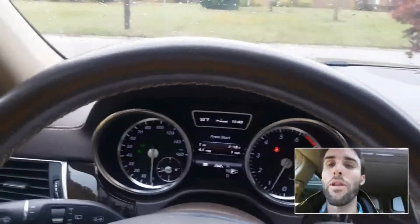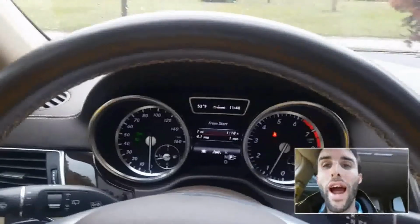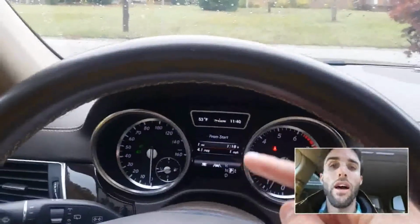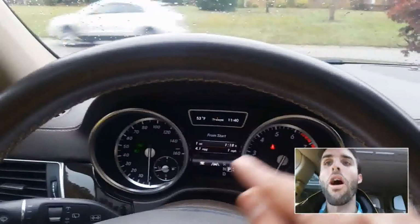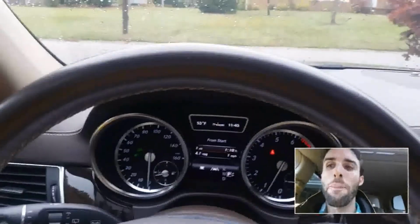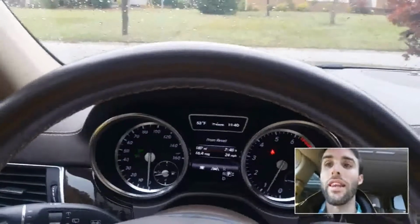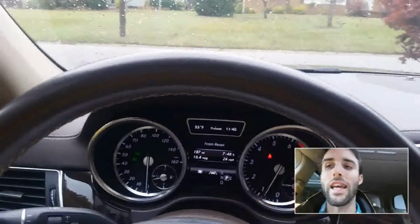So let's say you're going on a trip, you pull in the parking lot, turn the car off. If you get back in the vehicle within 4 hours, these will still be here and they'll just keep counting. If you go more than 4 hours without getting back in the vehicle, then these will automatically reset back to 0. There is additionally one that you can leave. This one will just stay and keep counting until you manually reset it again.